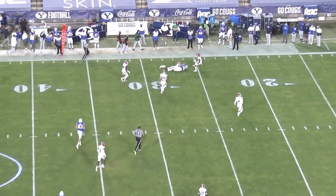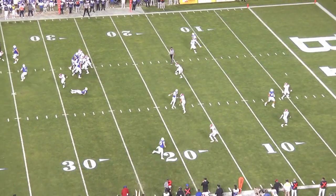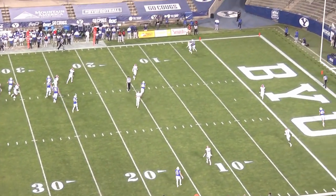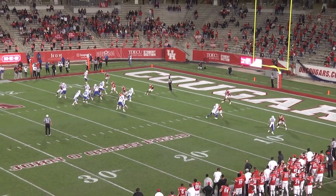On the flip side, Wilson also had a number of throws where you can look at them and either say, wow, that was a special throw. Or you can say, wow, his receiver just bailed his ass out. That's where the lack of quality opponent comes into play a little bit.